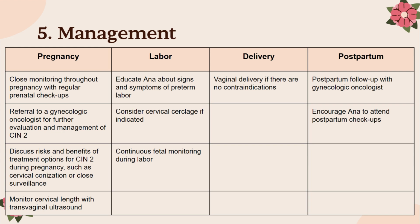Second, there should be referral to a gynecologic oncologist for further evaluation and management of CIN2, because CIN2 represents a precancerous condition of the cervix. And referring Anna to a gynecologic oncologist ensures that she receives specialized care and appropriate management for her condition.